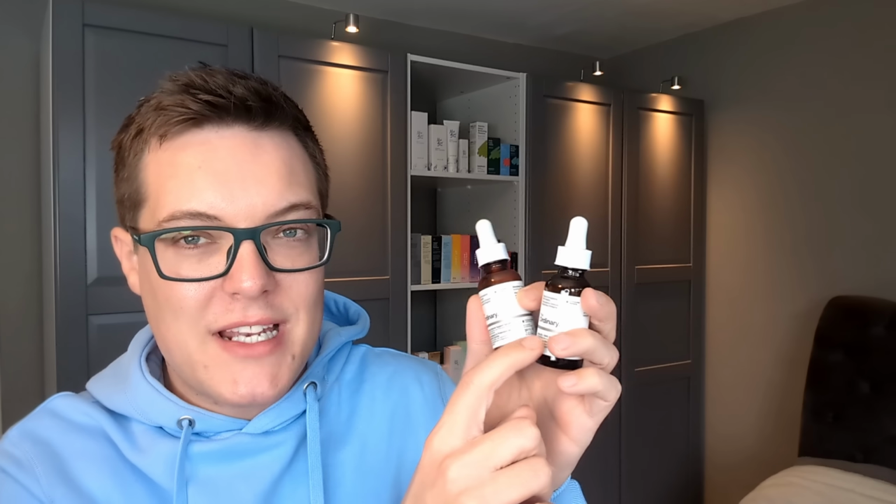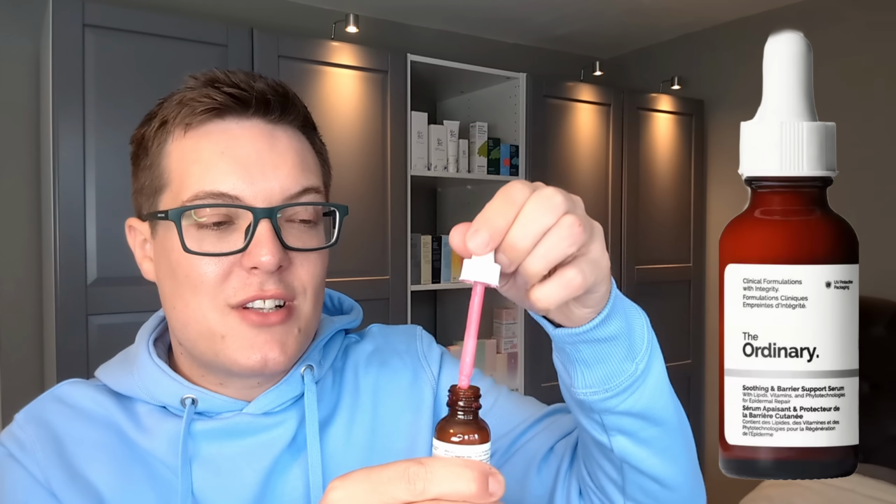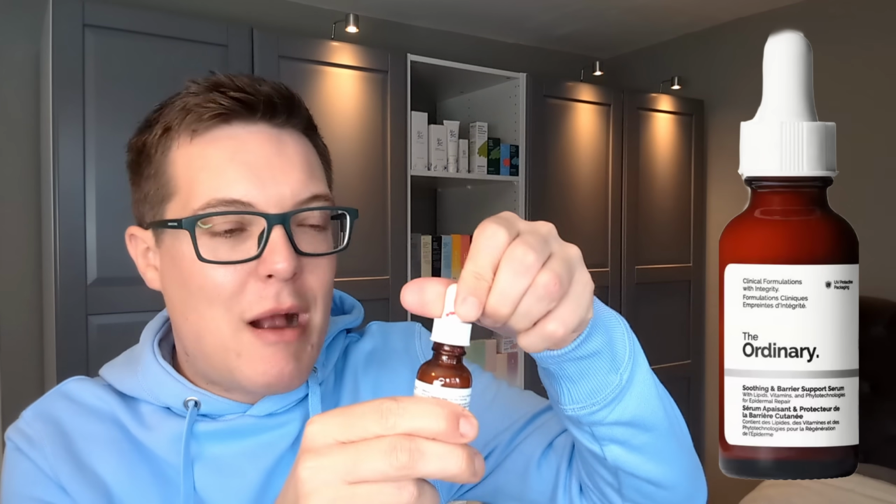Now, 2 of their serum launches this year, I think these are the 2 viral sensations from the brand. We have the Soothing and Barrier Support Serum, and we have the Aloe 2% plus NAG 2% solution. I think the Soothing and Barrier Support one is the one that's got most attention. And it's not hard to understand why, because just look at that coloration. It's very Instagrammable. It looks different. You don't see this on the market. But actually, beyond just being visually appealing, this genuinely works.